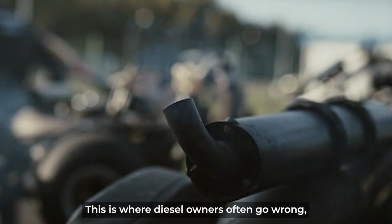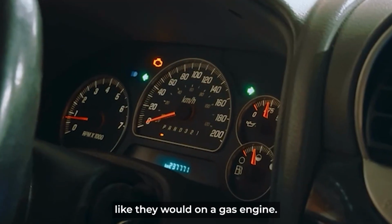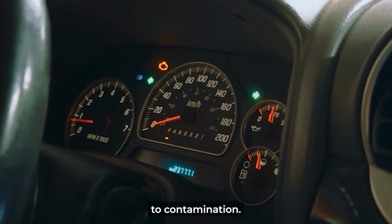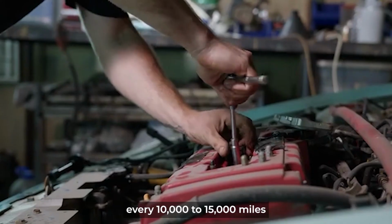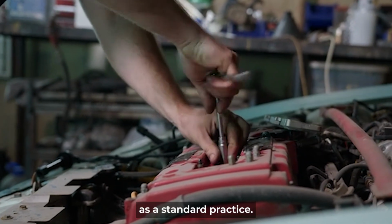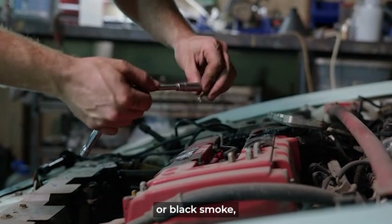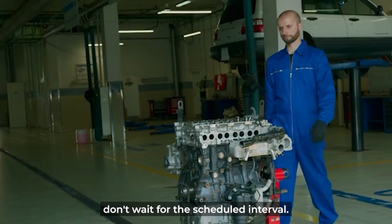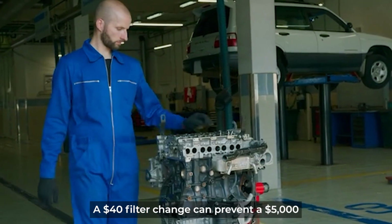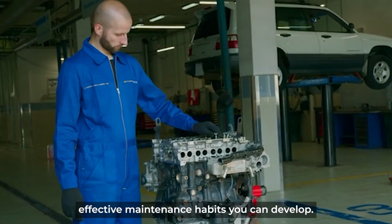This is where diesel owners often go wrong because they treat fuel filters like they would on a gas engine, but diesel systems are far more sensitive to contamination. Change your primary fuel filter every 10,000 to 15,000 miles as a standard practice. But if you notice hard starting, loss of power, or black smoke, don't wait for the scheduled interval. A $40 filter change can prevent a $5,000 injection system failure, making this one of the most cost-effective maintenance habits you can develop.